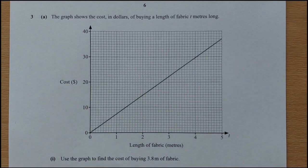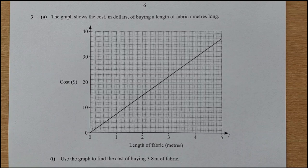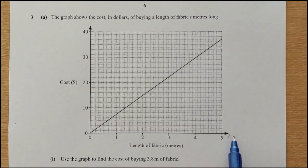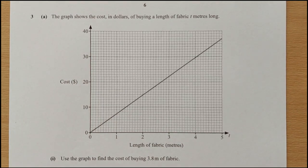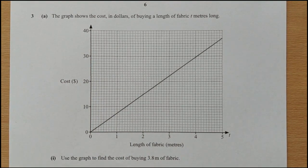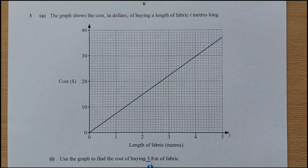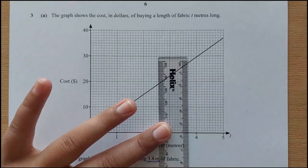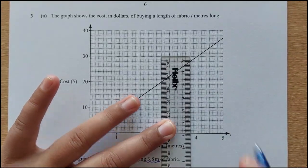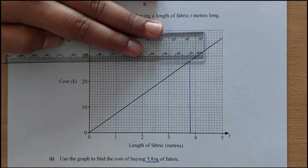Question number 3 in A part, the graph shows the cost in dollars of buying a length of fabric T meters long. Okay, so you can see the vertical is the length of fabric in meters, and the horizontal line shows the cost in terms of dollars. Now for the first part, use the graph to find the cost of buying 3.8 meters of fabric. Okay, so fabric is vertically 3.8 meters. So first we need to point where 3.8 is. So we have a point 3.8 over here. Let me draw the line at 3.8 and find the corresponding solution in terms of dollars.